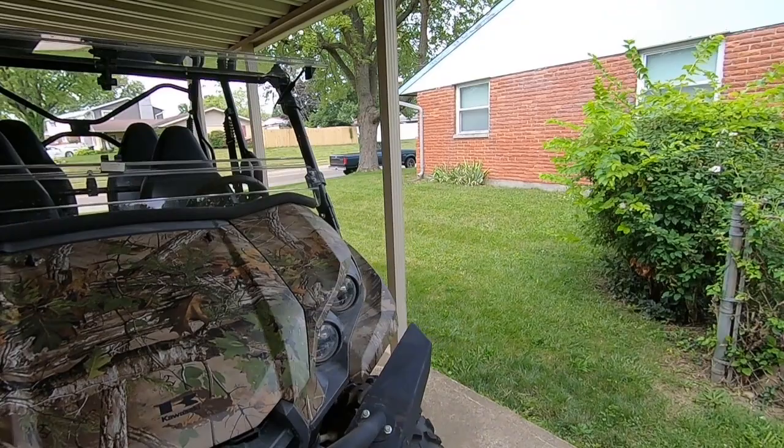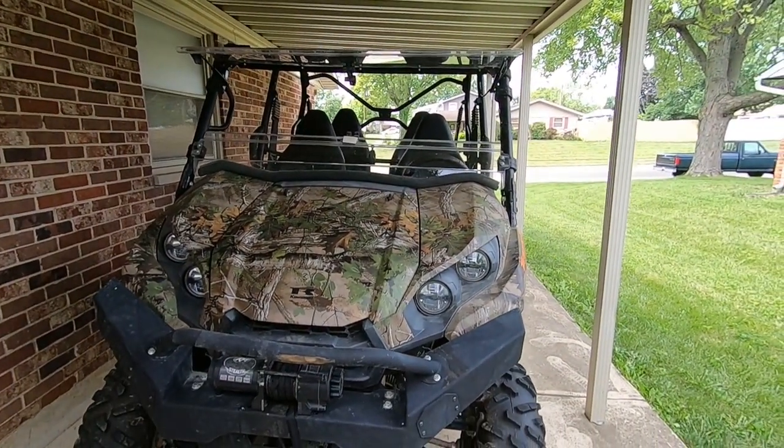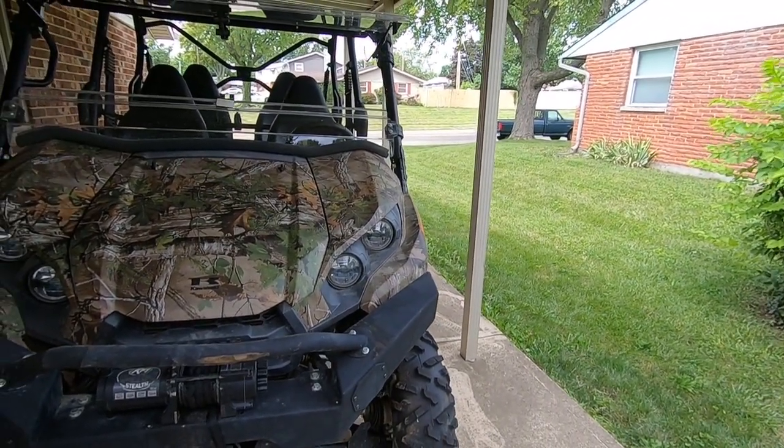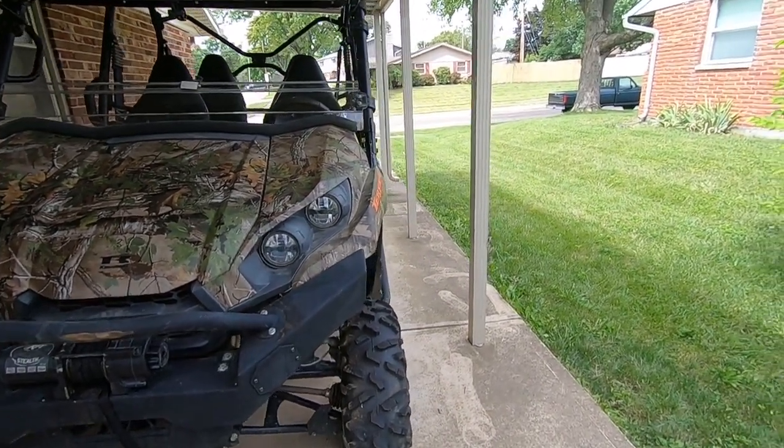They are a drill-in application, so you do have to drill on that, but they give you the instructions. It was simple enough that I knocked it out in literally an hour. I had those on in an hour.